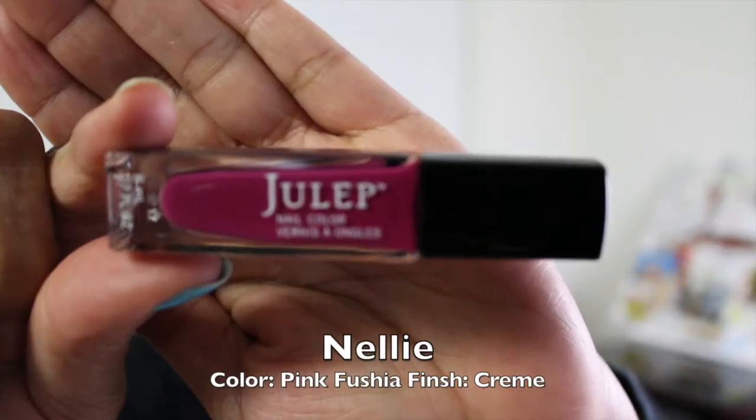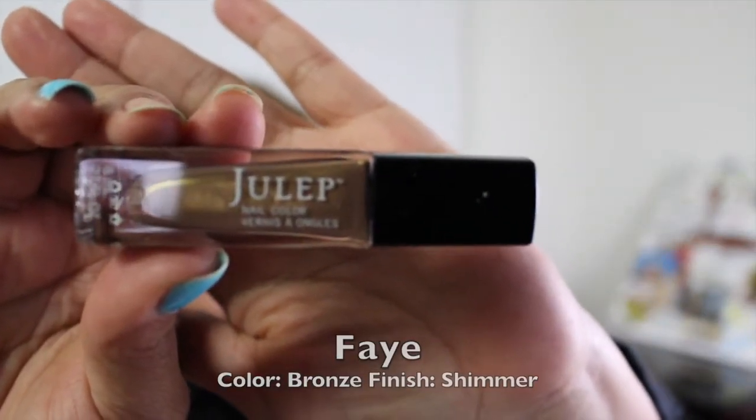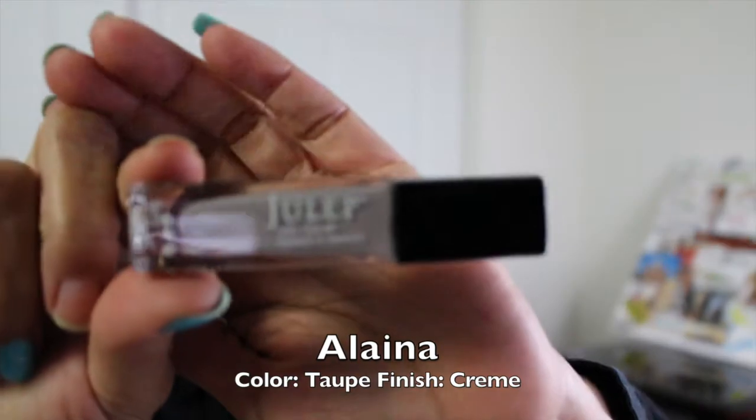And here's another color. This is Nelly, and it's a beautiful fuchsia color. Faye, my cousin's name is Faith, and when she was little we used to call her Faye. And then this color is Elena, and I call this like a silver color. I could pair these two together. Those two would be pretty.